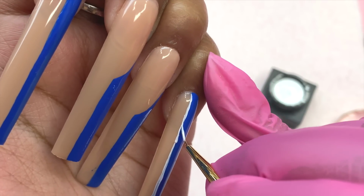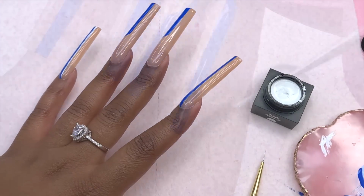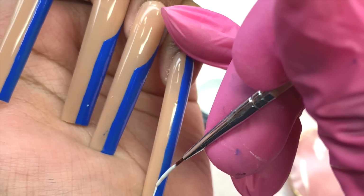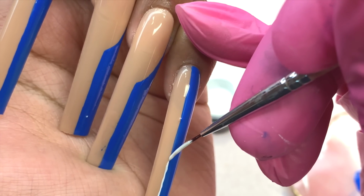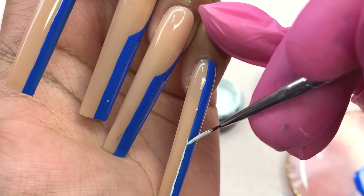So I ended up wiping that off, and then I switched to my nailzbydev gel paint. I also think I did change my brush as well. So yeah, I am using the nailzbydev hella cute liner brush, and I'm just basically trying to repeat that same process. And as you can see, it's a lot easier, or it seems a lot easier trying to do this. And after I cleaned up, I do believe I did go ahead and cure so I wouldn't mess it up.